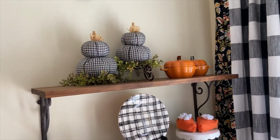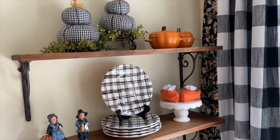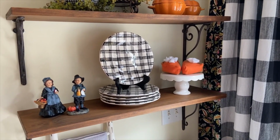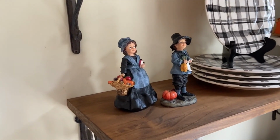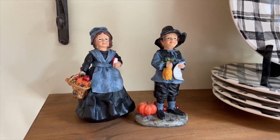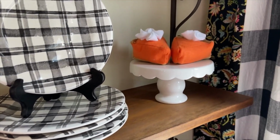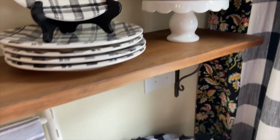On the top, I moved my buffalo check, small check pumpkin topiaries, more of my plaid plates. I stacked them up, and the pilgrims, sweet little pilgrims, it was time for them to come out. Aren't they just adorable? I love these. And then of course, my fun little pumpkin pies that I made stayed out.